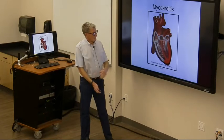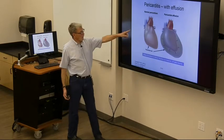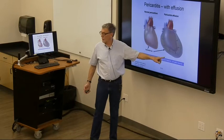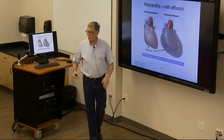Myocarditis, an inflammation of the heart muscle layer. Pericarditis, with effusion, it's leaking fluid. It's probably leaking it this way too, but there's plenty of room for it to go there. But if it leaks in, any that's leaking inside is filling up the pericardial sac.